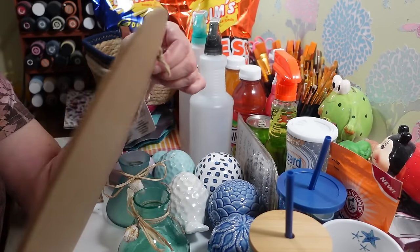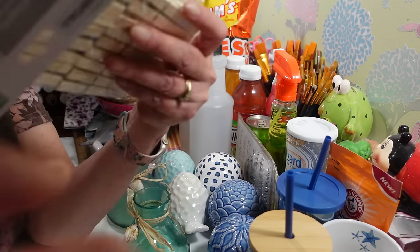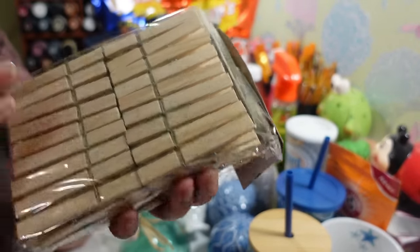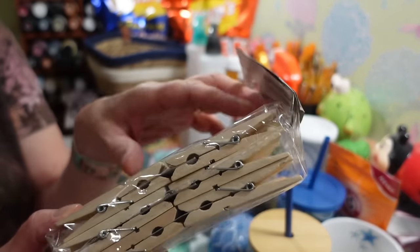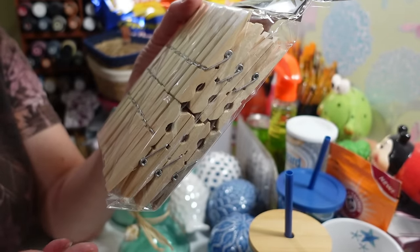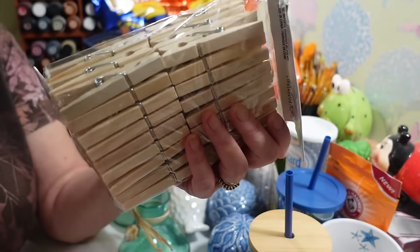I have to get another summer wreath made, which is another reason I bought another pack of these clothespins from Dollar Tree. These are the nice flat clothespins. They don't have any cut designs in them or anything. And these are great to make a clothespin wreath. I don't know if you guys have seen the ones that I've made before, but the one that I made one year that's yellow and black with the bees on it, that is my favorite wreath ever. And when I hang it up, it just looks so pretty.